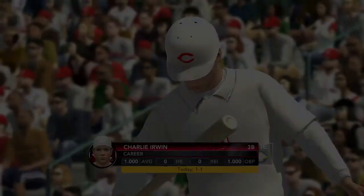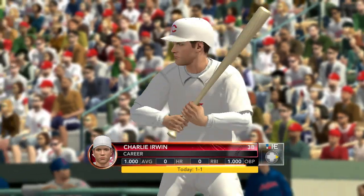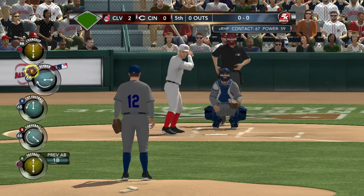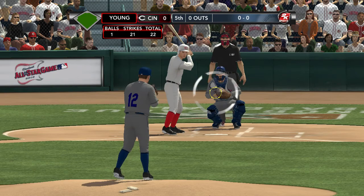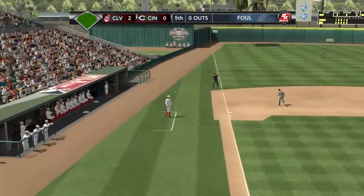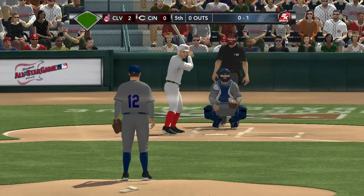Up to the plate. In the box, their third baseman. First AB of the game. He got a base hit that came off Young. And we've seen that four-seamer hit by a couple of guys right now. You have to command it if you're going to throw it. Swings and grounds this one foul, wide of third.